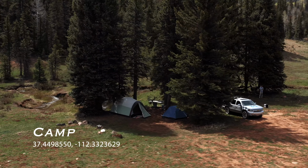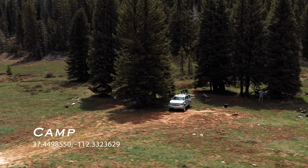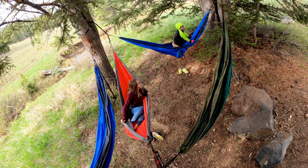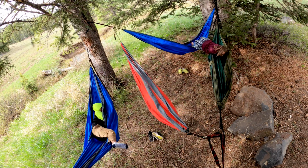When we weren't driving around or visiting the national park, the kids were hanging out in the hammocks, and they had a blast. There was a perfect spot to set them all up right next to each other, and the kids spent hours playing in them. The campsite was so neat that we ended up spending a lot of time in camp, more than usual on a camping trip.